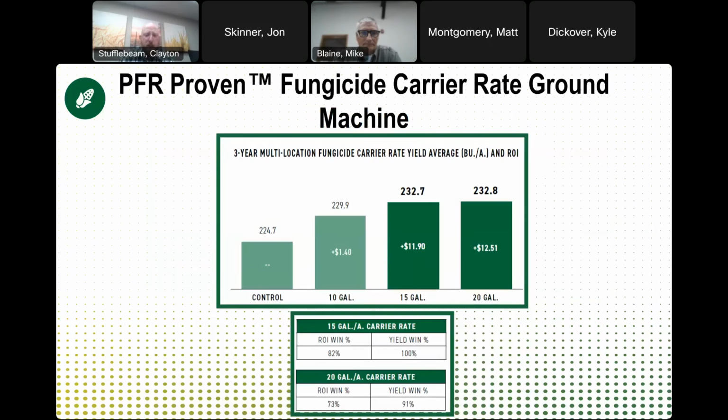Carrier rate comes into play here as well with the ground machine. So our control is no fungicide. Then we've got 10 gallons, 15, and 20. Not a lot of difference between the 15 and 20, but if you compare that back to the 10 gallon per acre carrier rate, there's a substantial increase in return on investment. This trial was sprayed many different times throughout the day, throughout the years that we tested it. We did not select just a spray in the morning. The protocol was just to spray when you could get that application made on the research farm.